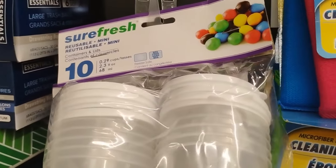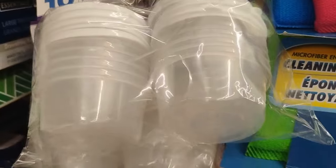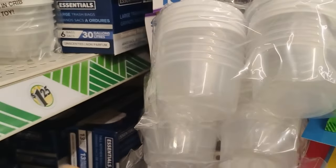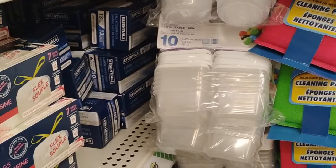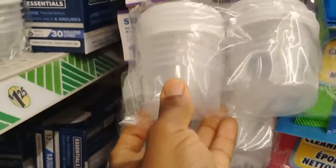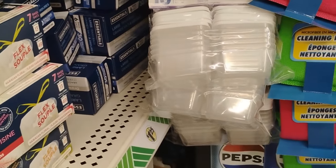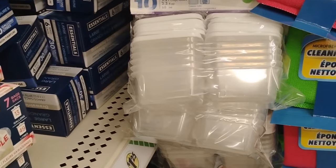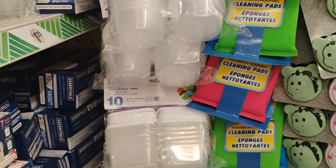Okay, so these things are really, really good reusable minis for storage. I love storage containers and stuff like that. It just makes your stuff so well organized, okay? Then they have the circle ones, and then they also have the square ones as well. And those are $1.25 with 10 inside. Not bad at all for $1.25.